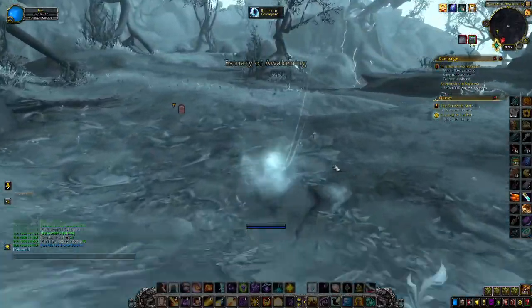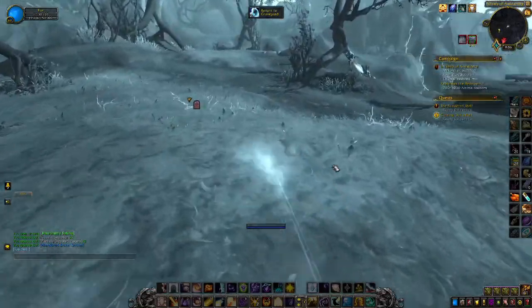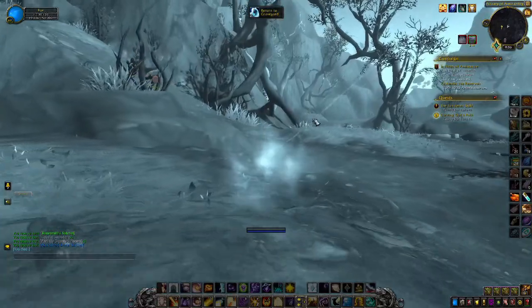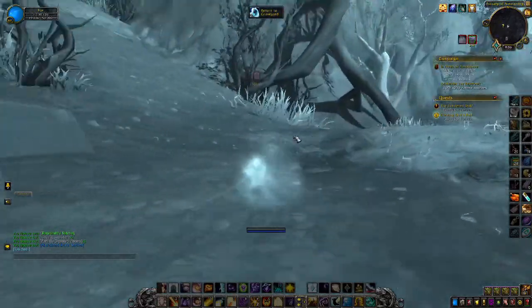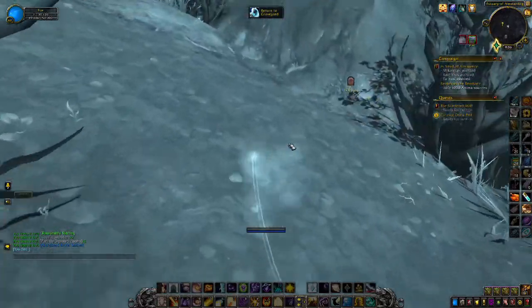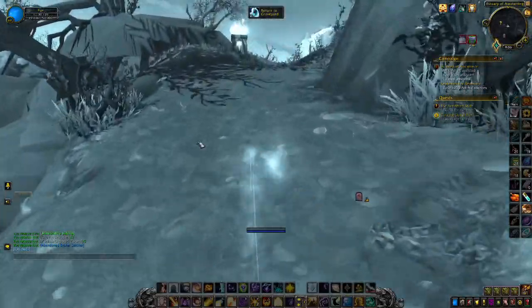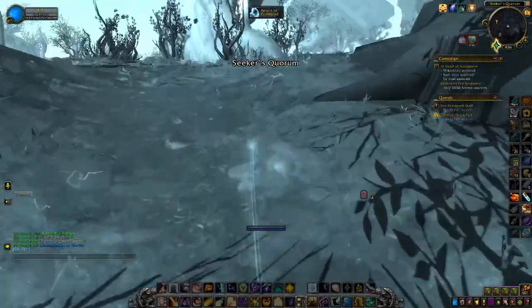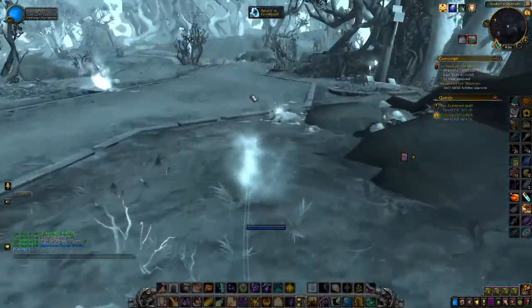Right, now I've got to try and figure out where I died. Since I don't know the area, this could be fun. Let's hope we can find it easily. I think it's up here. Oh, we might be lucky. I think we might be close. Yep, Seeker's Core, and we're in the right area.